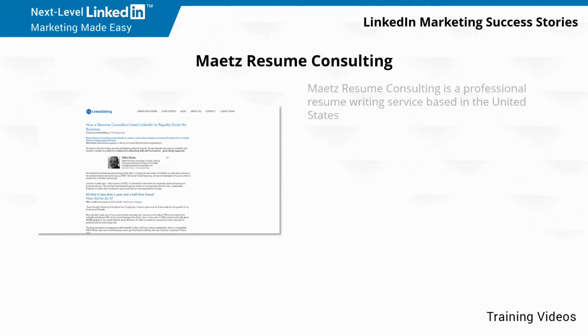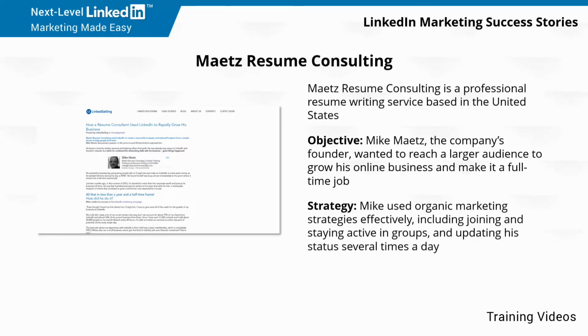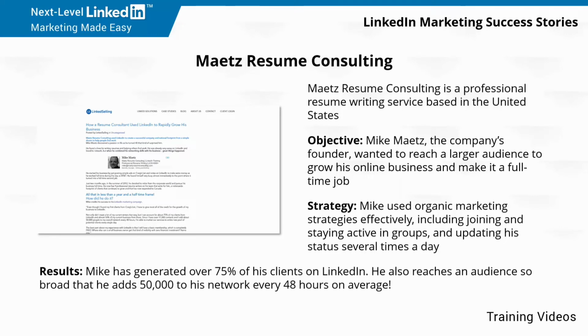Metz Resume Consulting. Metz Resume Consulting is a professional resume writing service based in the United States. Objective: Mike Metz, the company's founder, wanted to reach a larger audience to grow his online business and make it a full-time job. Strategy: Mike used organic marketing strategies effectively, including joining and staying active in groups and updating his status several times a day. Results: Mike has generated over 75% of his clients on LinkedIn. He also reaches an audience so broad that he adds 50,000 to his network every 48 hours on average.